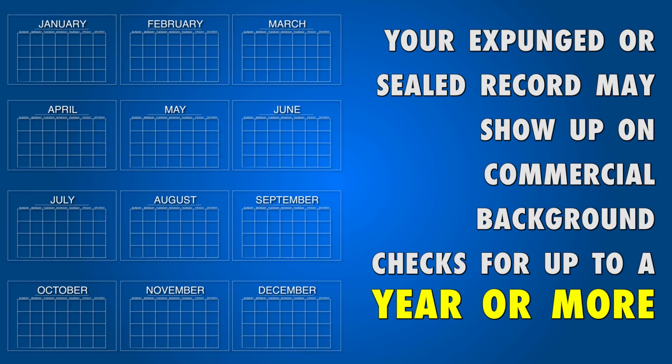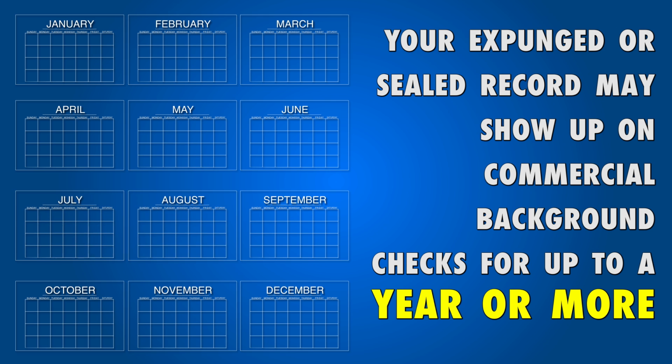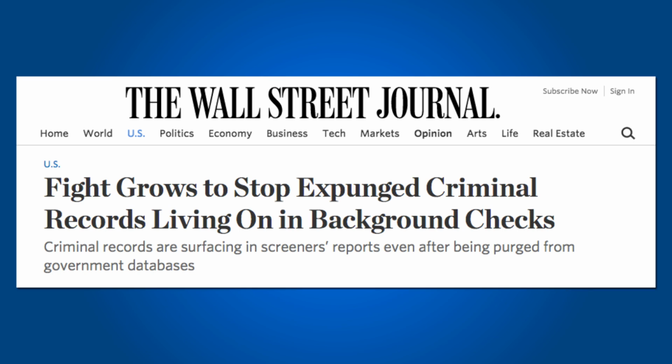This means that commercial background check companies, who often acquire criminal records just once a year, won't know about your expungement or sealing until they do their annual update. This means that your expunged or sealed record may show up on commercial background checks for up to a year or more. This is a big problem. Our law firm gets calls and emails from people all over the country asking why their expunged record is still showing on a background check. The Wall Street Journal even wrote a story about it. The good news is this: there are steps that you can take to help solve this problem.